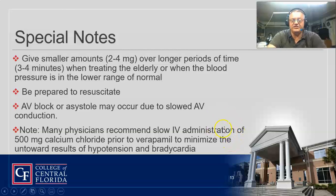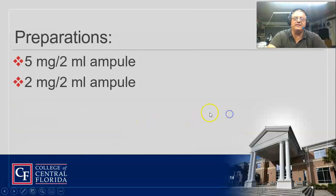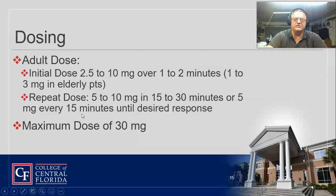And again, many physicians actually give 500 of calcium chloride or the equivalent of calcium gluconate before they give the Verapamil, so that you don't get the unwanted effects. And the biggest, I think we used to carry it in the 5s. I don't worry about the dosing too much, but it's usually 2.5 to 5 was the dose I remember. But again, you can repeat it one time. Usually if you repeat it, you double the dose. Okay? But again, be careful. Your max dose is going to be 30 milligrams.